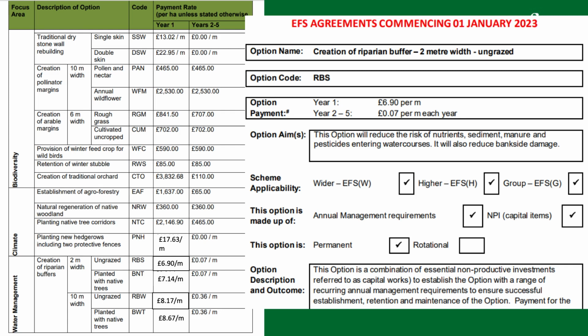So it gives you dates, the specific measurements. If, for example, you're doing fencing, the specifics around the fencing that has to be used, posts, etc. The dates for implementing some of the options are all listed on those information sheets. So it is advisable to go on and have a read at them now before you make the application, so you know what you're signing up for. And just be aware of the work that needs completed and when it needs completed.